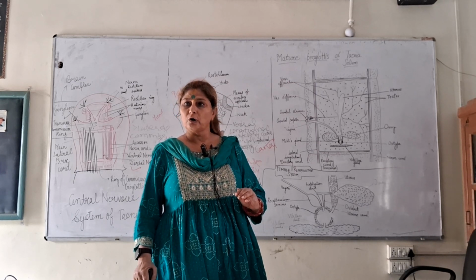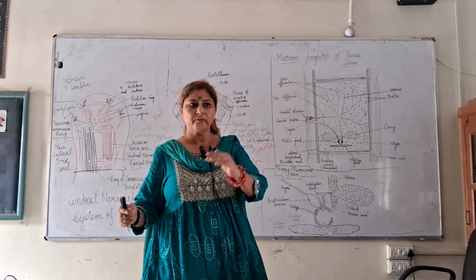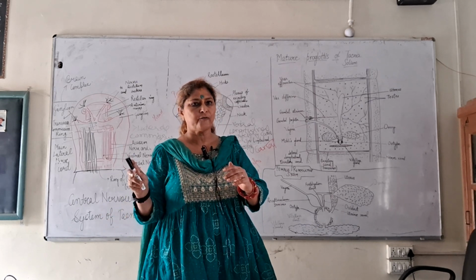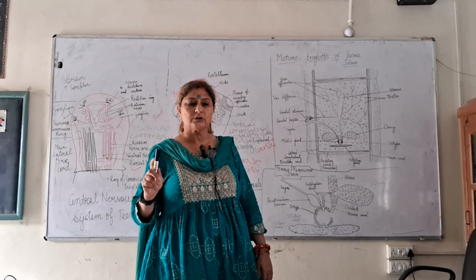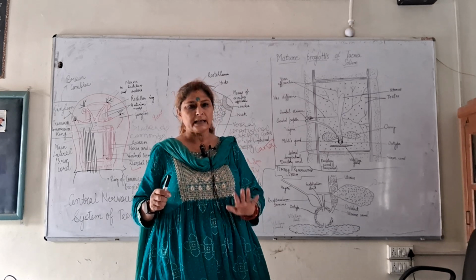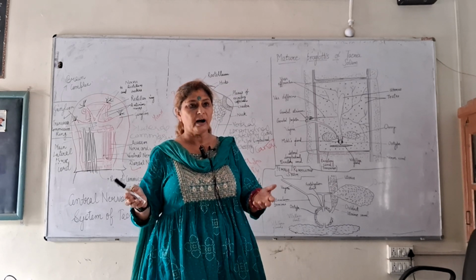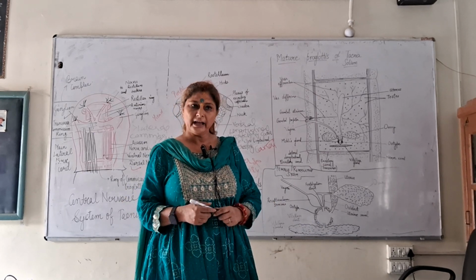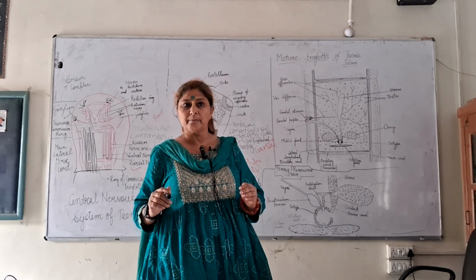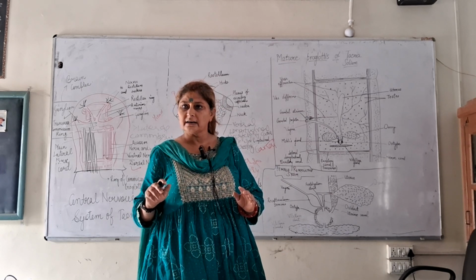In the strobila there are three types of proglottids. First one is the immature or young proglottid. They are minus reproductive organs or have very rudimentary reproductive organs. Secondly, mature proglottids. They are young, in the adolescent period. They have full-fledged reproductive organs. And what is their number? It is nearby 200 mature proglottids.